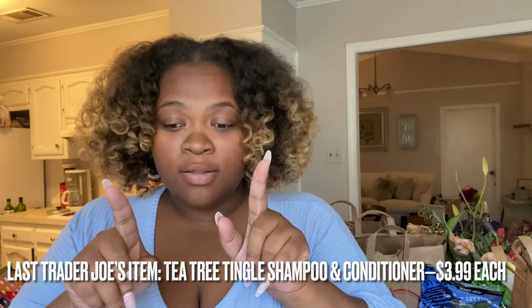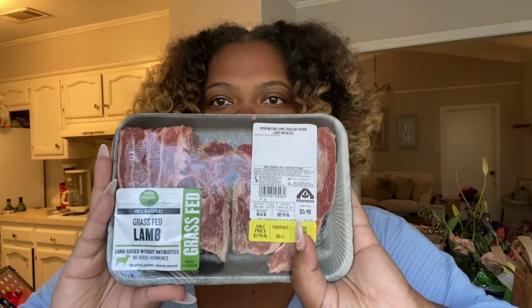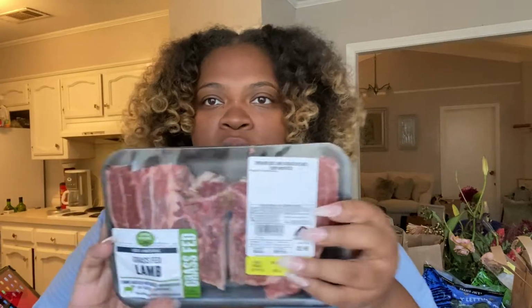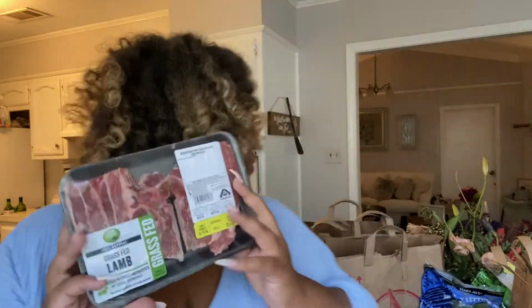I'm gonna show y'all one more thing. I got some lamb chops from Albert's. Cost me $30 for 3 packs. And I got another cut of lamb just because my family really likes it. This might be shoulder, yeah, shoulder blade. And if you've ever had gyro, this is what it tastes like.